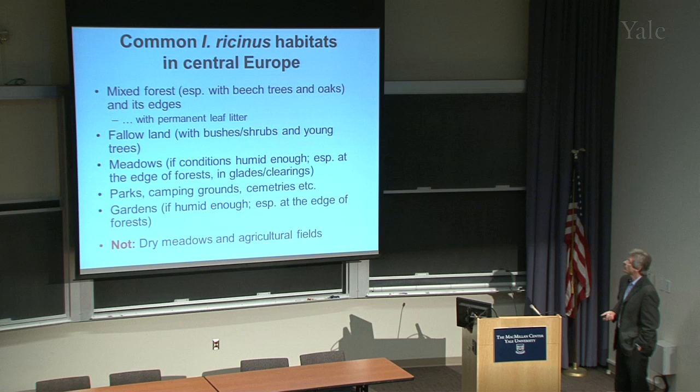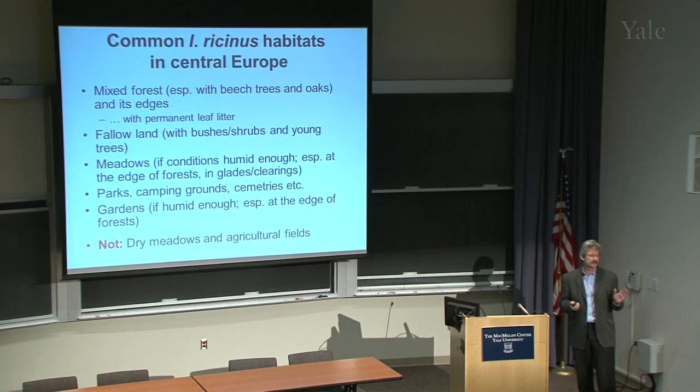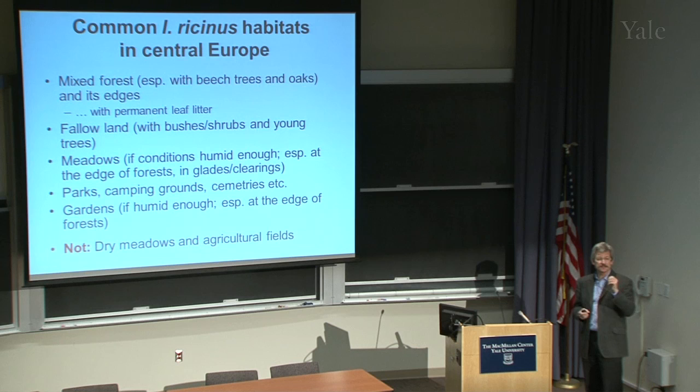Well, what are common habitats of Ixodes ricinus in Central Europe? It's mixed forest with, for example, beech trees and oaks, and its edges. And beech trees and oaks are very important factors for this tick, because the fallen leaves of these trees need 5 to 7 years to be decomposed. That's much longer than other deciduous trees. So where you have these trees, you will have a leaf litter which has different generations of fallen leaf. And Ixodes ricinus likes high relative humidity, and such a large or deep layer of old leaves is like a refugium, and it's easy for the tick to find just the right relative humidity to survive there.